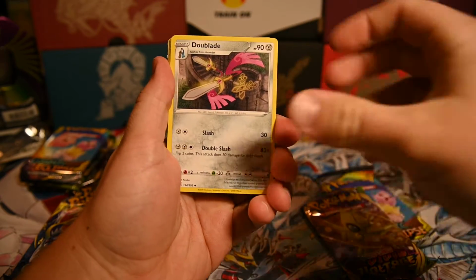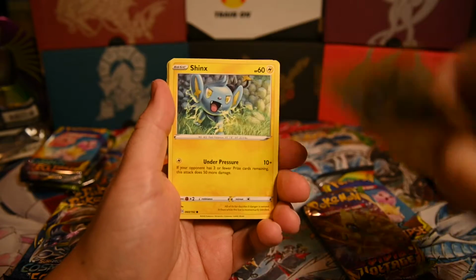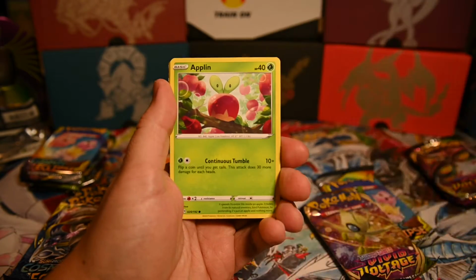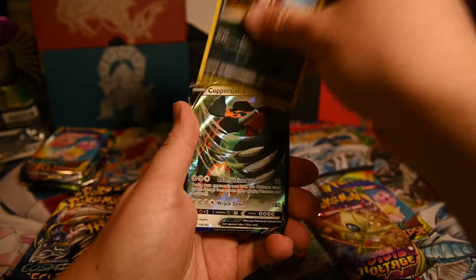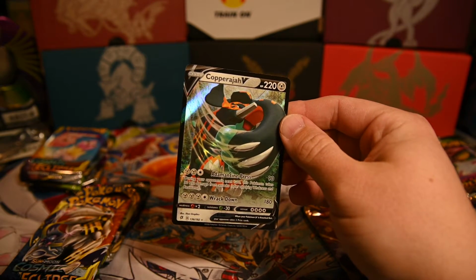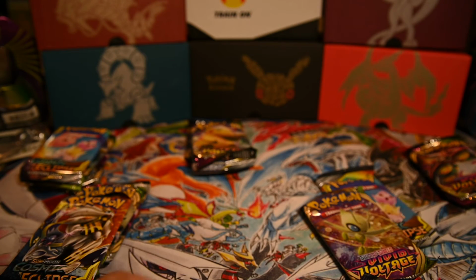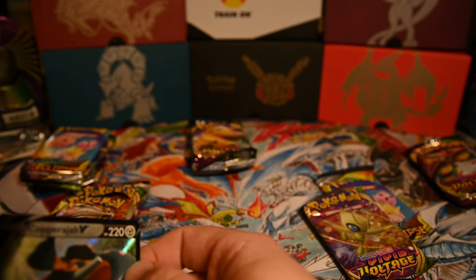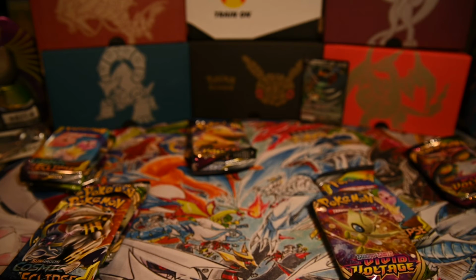Fire Energy, Dewblade, Capture Energy, Charge Bug, Shinx, Yanmask, Applin, Hatenna, Barraskewda, Stunky. All right. Copperajah V. I don't know. If you've seen a few of my other videos, you'll notice I don't know how to say a bunch of these Pokemon names. If you've seen my Digimon video from earlier this week, you'll definitely know I don't know how to speak these names. Let me try something here with my camera.